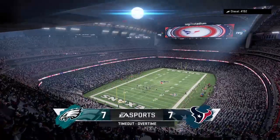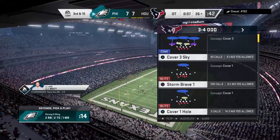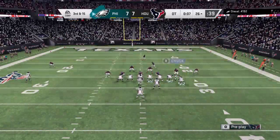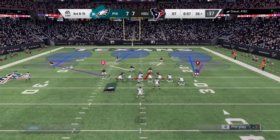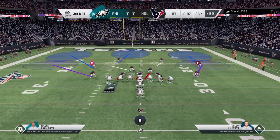Now the timeout comes here in the waning seconds of this overtime as we could be set up at long last for a potential game winner. 3rd and 15 here after the 1st and 2nd down plays went in the wrong direction.